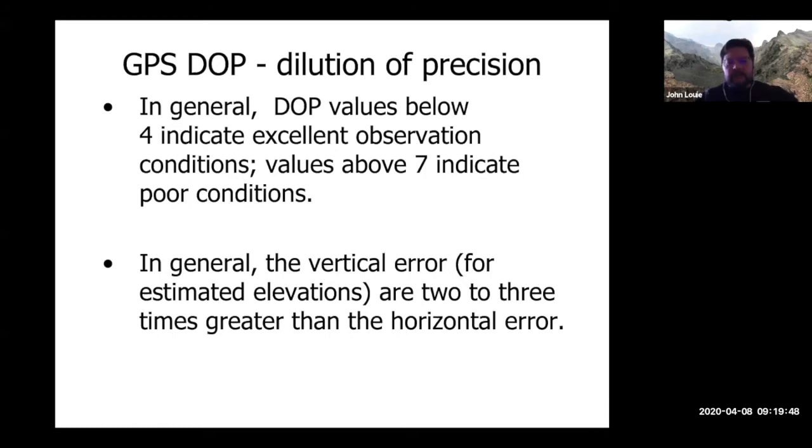Here's another really important principle, especially for gravity. The vertical error, the VDOP, for estimated elevations is generally, under most conditions, 2 to 3 times greater than the horizontal DOP, the horizontal uncertainties. Most people call these uncertainties errors. I prefer to call them uncertainties.